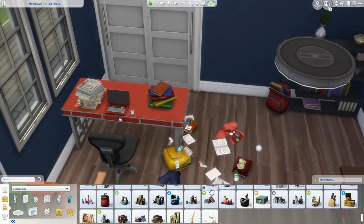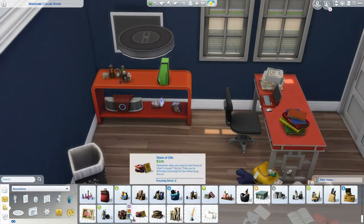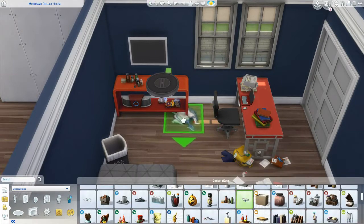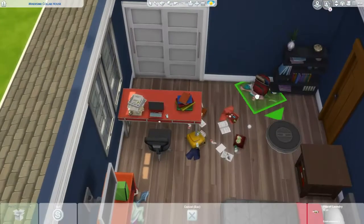So yeah, I just use this really big clutter pile. I do kind of play with it a little bit. I moved it around just to make sure he can get to his closet and to his desk, and wherever I stick everything works. Like I said, I did test it.